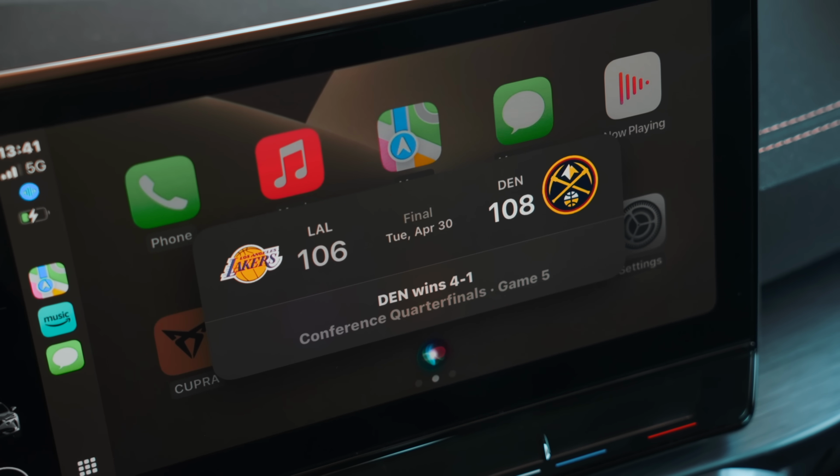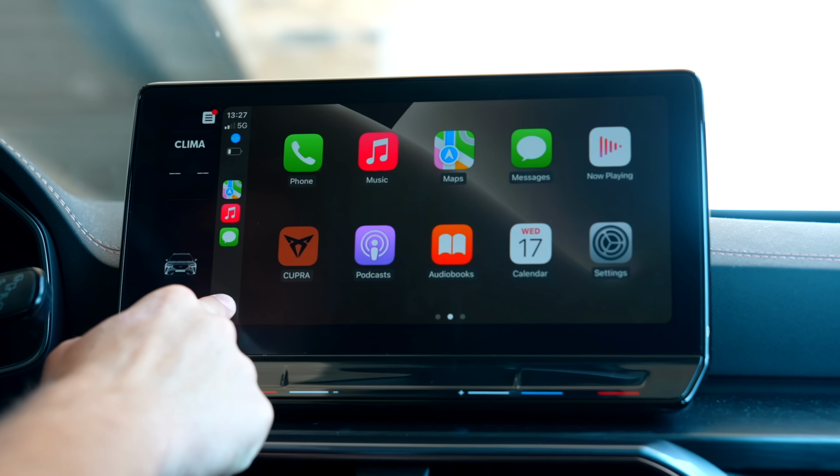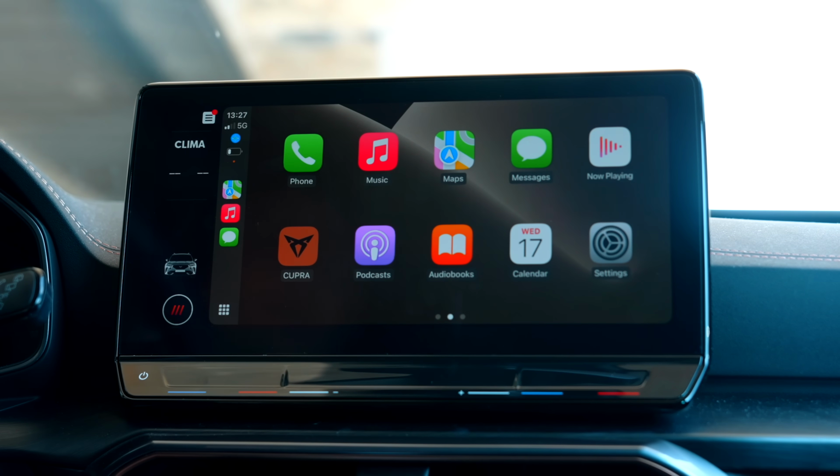You can ask it for the MLB, NBA, anything that Siri can do on the iPhone, it can now do inside of Apple CarPlay. What's cool is you don't even need to hold on the button. Obviously, you can ask Siri hands-free.